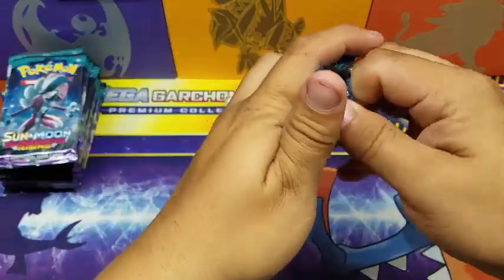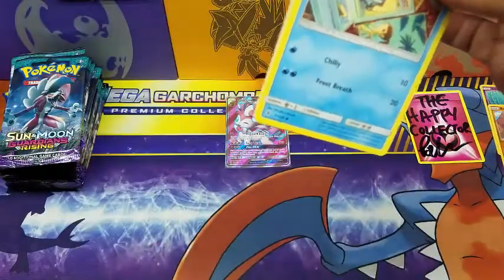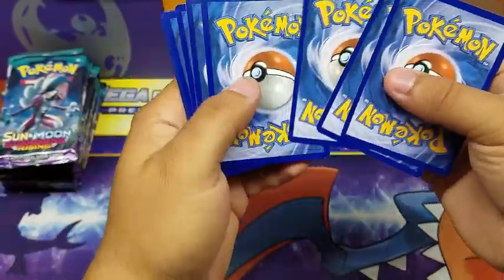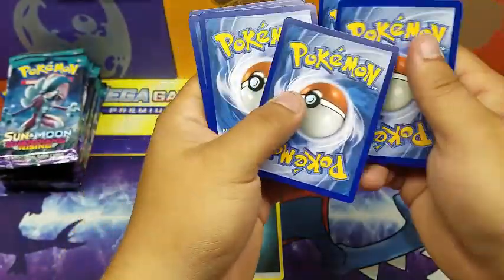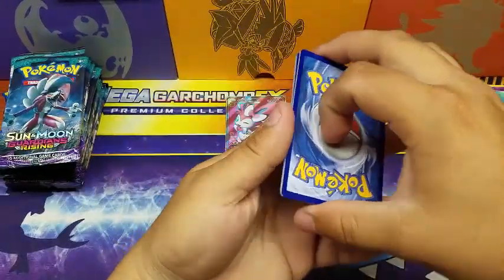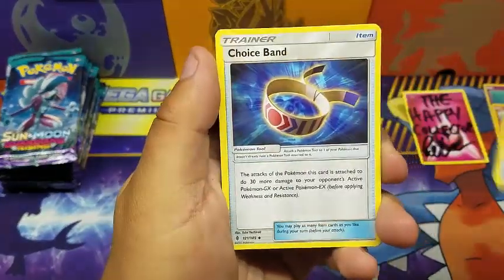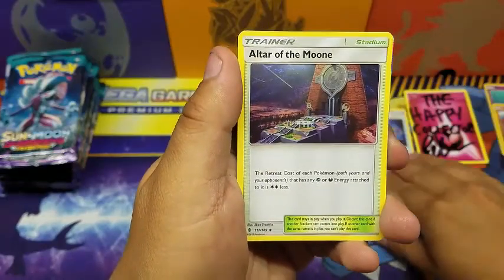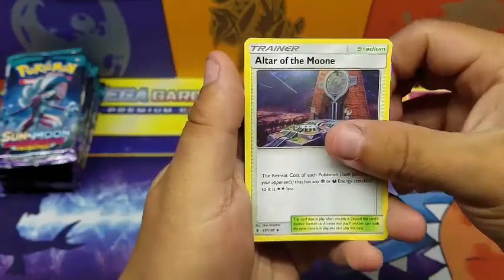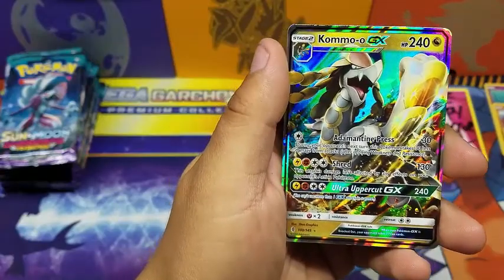Guys, how can I say this? I'm still in shock. This is lightning. No, not lightning. You definitely need to go watch the first part to know why I'm in such shock. Tentacruel, Choice Band, really good card. I'm going to put that right there. Happy Collector, you did good. Give me a good box. Monet, Helioptile, and a Karmo GX.